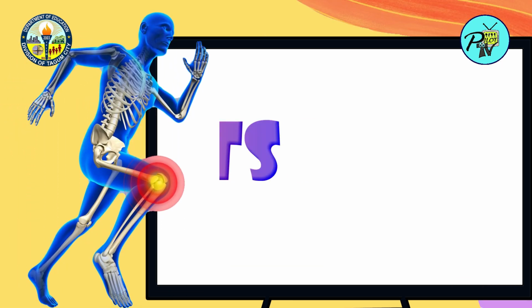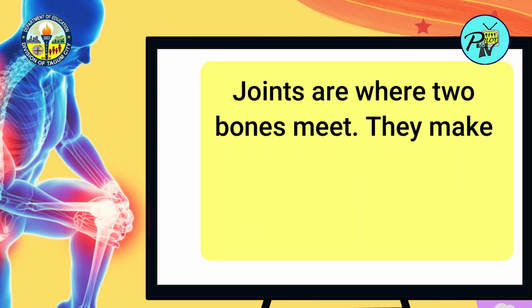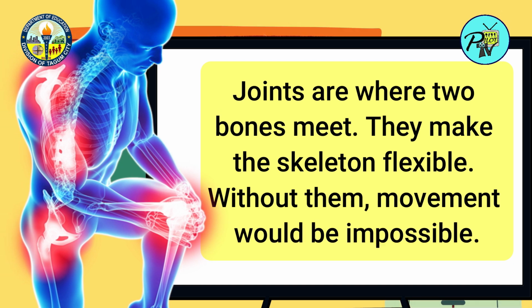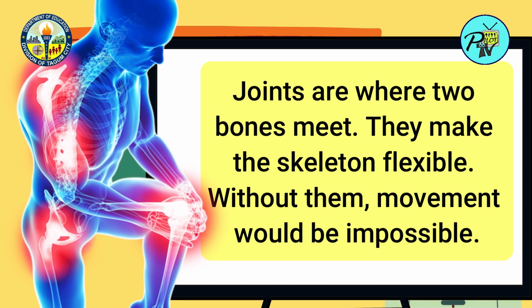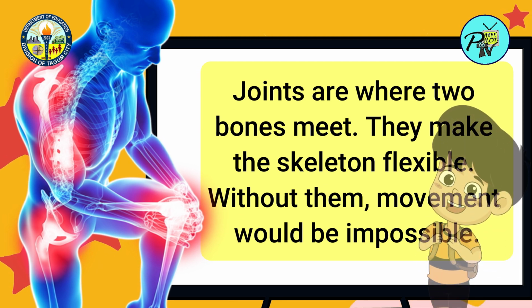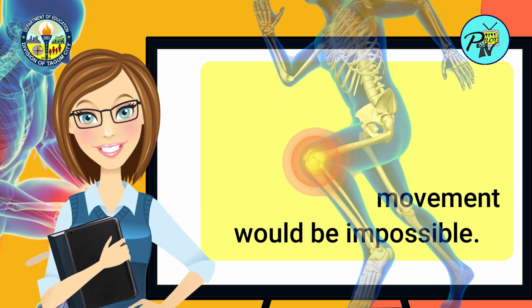Next is the joints. Joints are where two bones meet. They make the skeleton flexible. Without them, movement would be impossible. Joints allow our bodies to move in many ways.